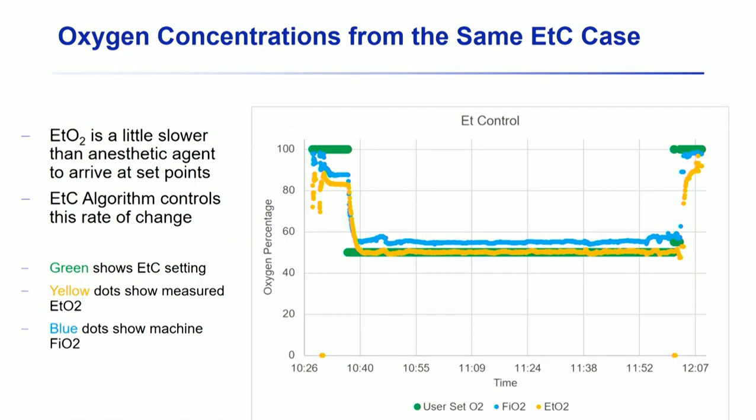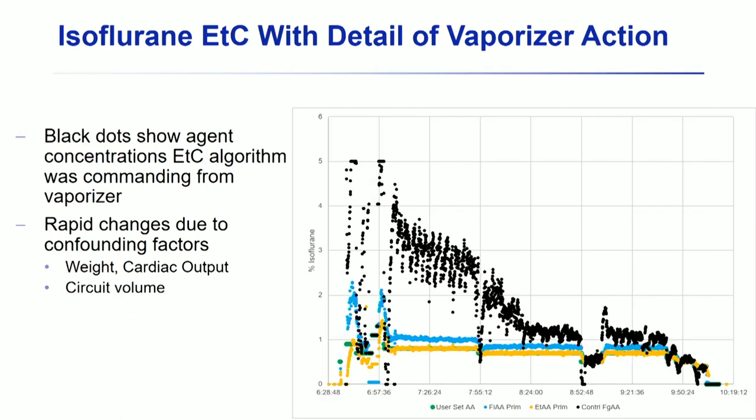Oxygen, almost the same story. 50% end tidal oxygen they're trying to get to using the end tidal control feature. It gets there quickly and it just stays there. I think Lisa and I were joking before this that at times the feature is underwhelming to watch in practice because it does that. It gets to the setting and it just stays there. But you don't have to take any actions to do it. That's what you're seeing here.